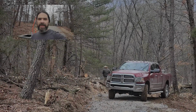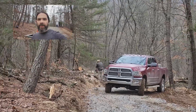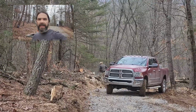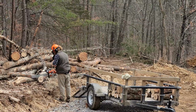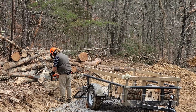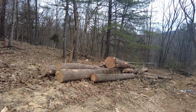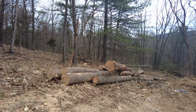Today we're getting started with dealing with the brush and the wood left behind. We'll start first with the wood that we're going to use for firewood. It's easiest to chop up and get out of the way. Then we'll bring in a chipper and deal with a lot of the brush piles. Shred that for mulch, leave it here, haul it away. And then we'll get to the timber and cut those to length, seal the ends.